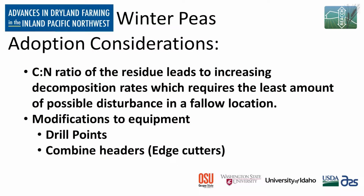Now, thinking a little bit about what you would have to change moving from winter wheat to winter peas in your rotation, there are a few considerations. First off, if you are doing a winter wheat fallow, winter pea fallow rotation, you really need to think how you're going to conserve your residue, because you're going to have 2 fallow years there, and the pea residue is going to break down faster than the wheat residue would break down on its own because of the low C-to-N ratio of the pea residue.